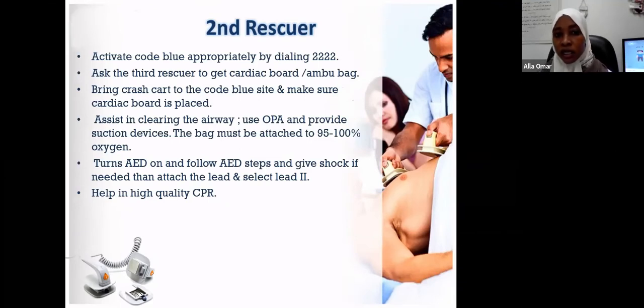Then she will get the cardiac board and ambu bag and go to help in high quality CPR. As you know, chest compression is not easy. The first rescuer may have done 1 or 2 sessions of chest compression, so he needs somebody to relieve him for switching. And then the third nurse will come to help directly.